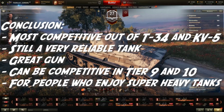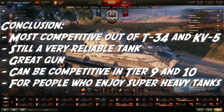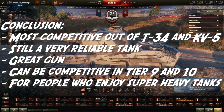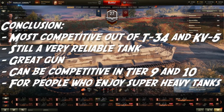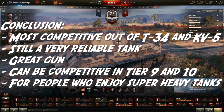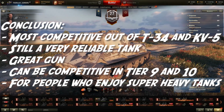So, for who is the Löwe? The Löwe is a great vehicle for serious players that want to play German super heavy vehicles, such as the E100, such as the E75, such as the Maus, the VK7502, the Mauerbrecher. This tank is really competitive and great for these kind of players that really like those slow, sluggish, heavily armored, heavy tanks with a great gun.